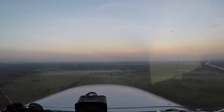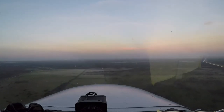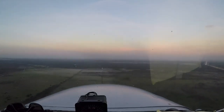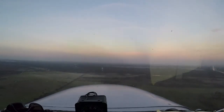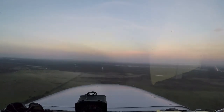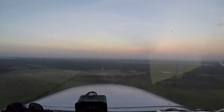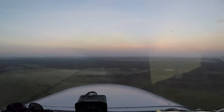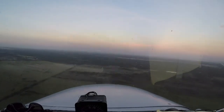All right. Okay. Second dash past the numbers. That's going to be your touchdown point? Yeah. Sounds good to me, Captain. All right. We'll do one notch of flaps. Where's your landing light, Zach? It's on now. All right. Once you turn left base here pretty soon, I should be able to see it. Yeah.